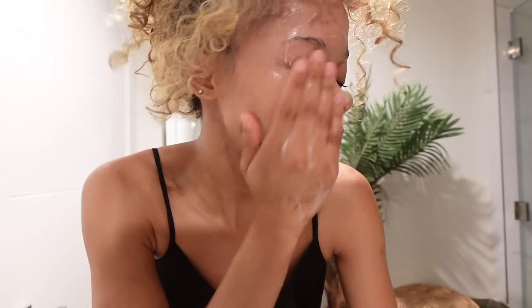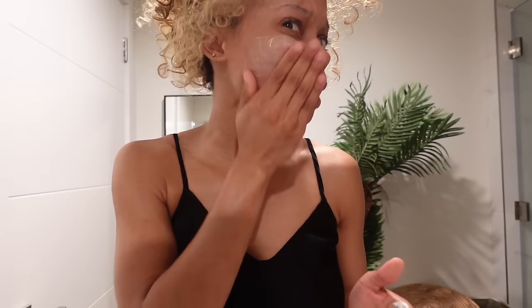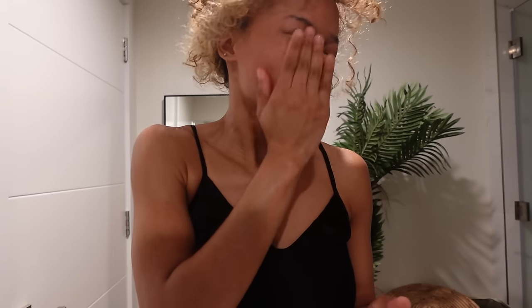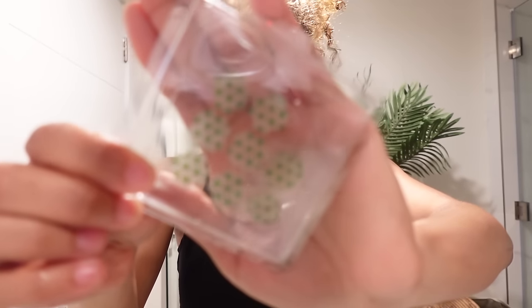I'm actually starting to like how this smells. I don't think I liked how the Keys cleanser smelled at first, but it's growing. I'm gonna try this milk moisturizer. Ooh, it's really thick. I don't think I was expecting it to be this thick. I wouldn't have gotten this much. I don't have many left.